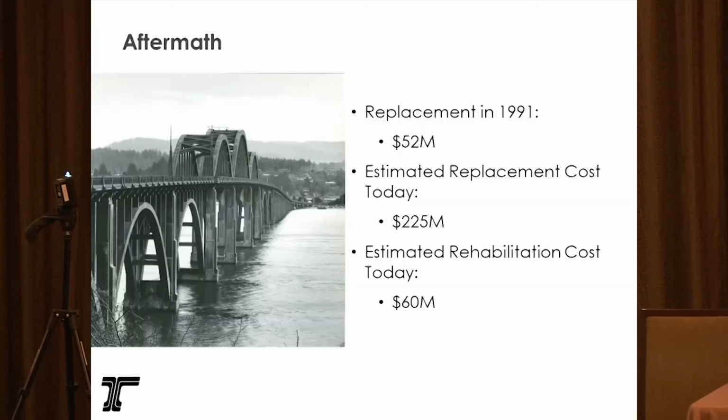To conclude, the replacement cost in 1991. So remember the original construction, $750,000. Replacement in 1991 was $52 million. At that time, they estimated that rehabilitation would have cost more than that. They didn't say how much, they just said more. Today, we would estimate, based on deck area, that same bridge that they built would cost about $225 million. I think that's probably a low estimate, but that's what our bridge planner gave me.